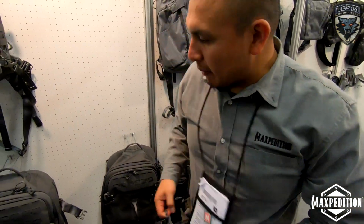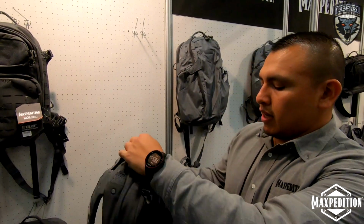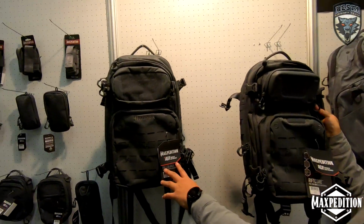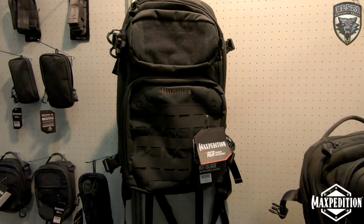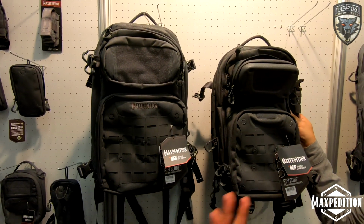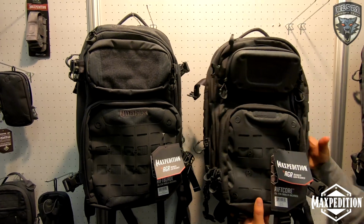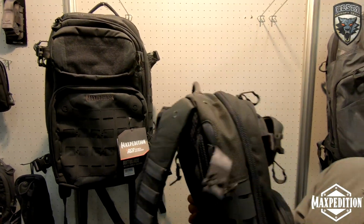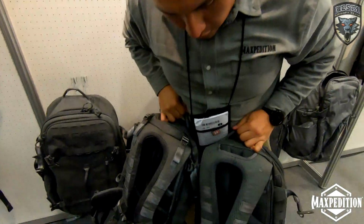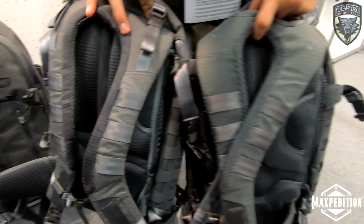This type of backpack, we have 3 different sizes. This is the Riff Core. We have its larger counterpart, the Riff Blade. It's pretty much a very similar, identical product. The few differences are the size, as well as you can see there's a difference between the pocket there, as well as the configuration is a little bit different. You can see the padding is a little bit different, but everything else is pretty much the same.